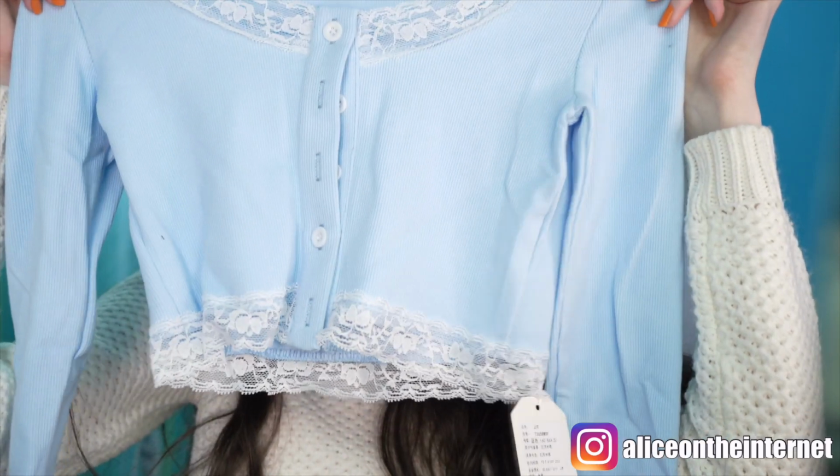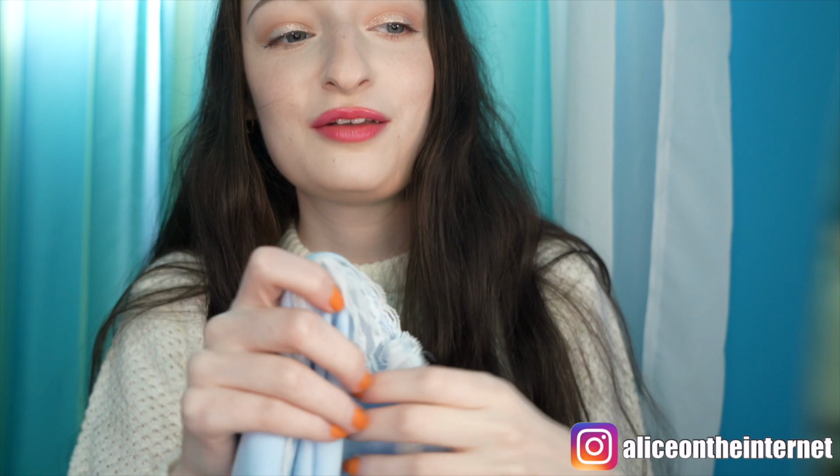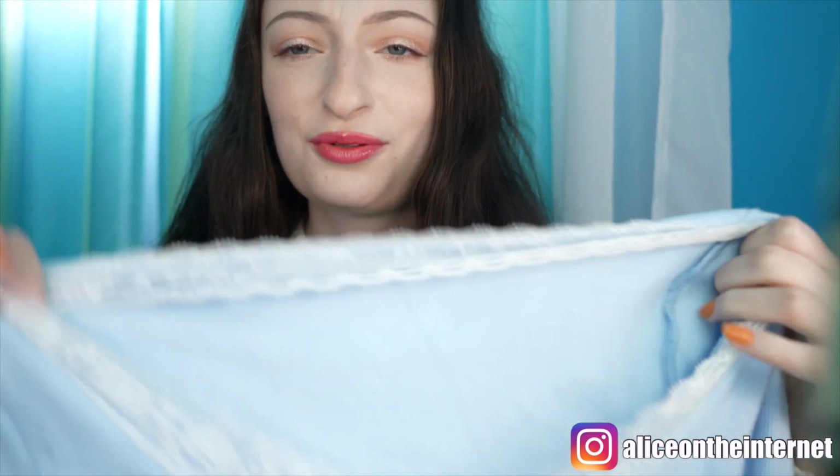Okay, now for a couple of clothing items. There's this super cute little blue sweater top with lace. I loved it on the website. Really hope this fits. How cute. Oh my god. The fabric is a tad bit on the stiffer side, but I don't think it's gonna be uncomfortable or anything. So let's try her on.